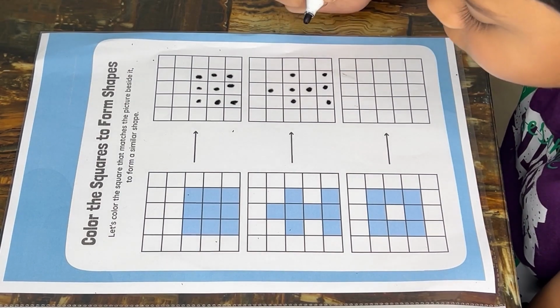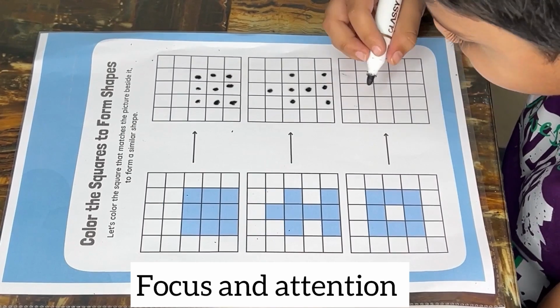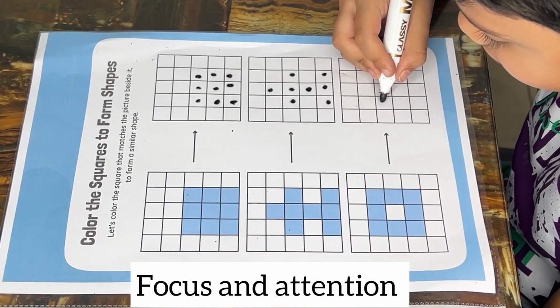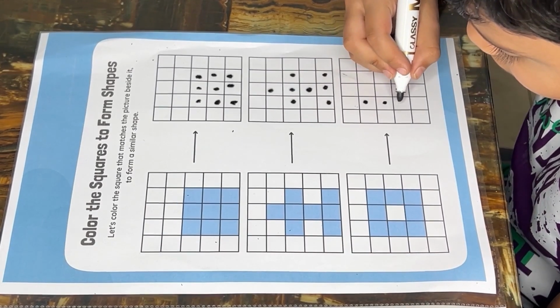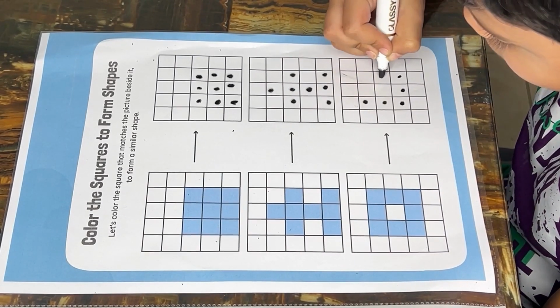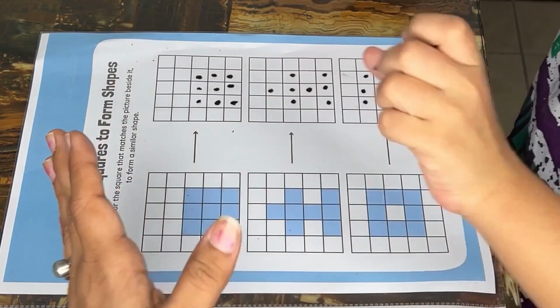You can introduce math concepts by discussing the number of squares used for each shape. Recognizing patterns within the grid and creating shapes promotes pattern recognition, an important cognitive skill. Planning and strategically coloring squares to form shapes involves critical thinking skills.